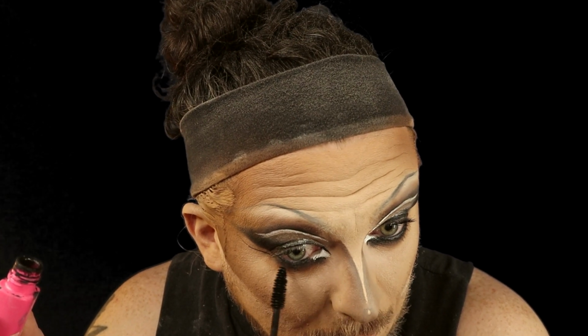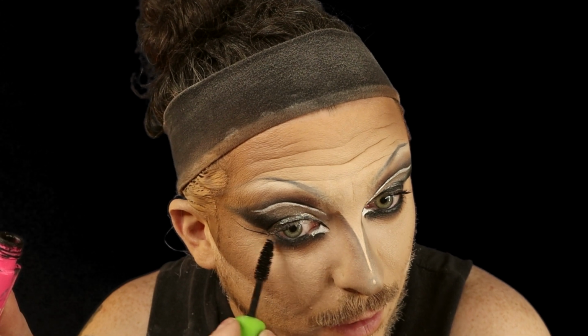Once I'm done with the top, I clean off the tip of the applicator by doing that. And then I'll go in and basically color in my bottom lashes. So I went ahead and used the black eyeshadow from the e.l.f. palette and just colored in my eyebrows with that same really small brush that I used to draw them on, just to give them a little more definition.